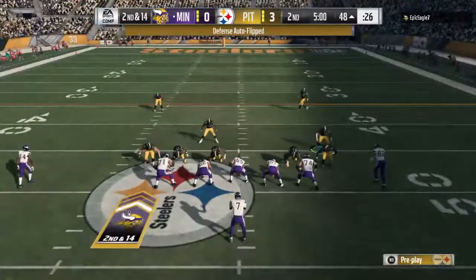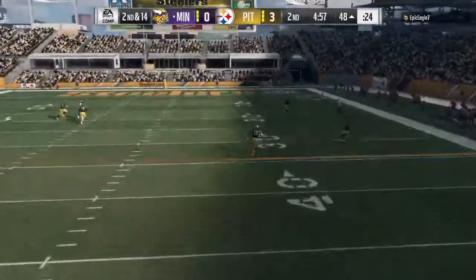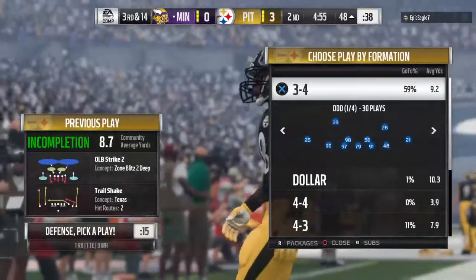The defensive line disperses a little bit here, maybe expecting a pass. To throw on second down is Keenum. Lets it fly for Thielen. And they went for a big play through the air on second down. Couldn't connect. Now it's third.